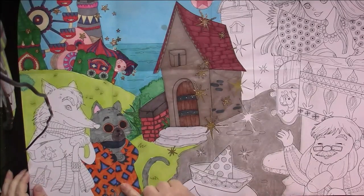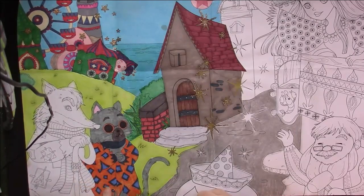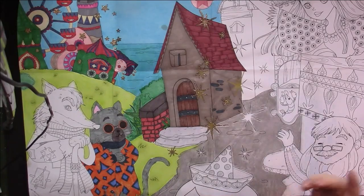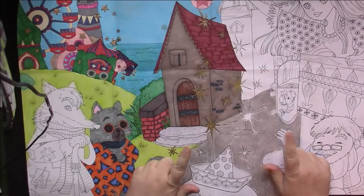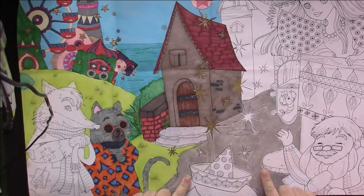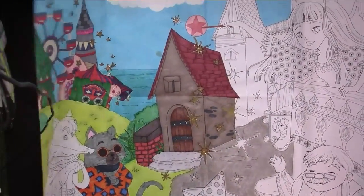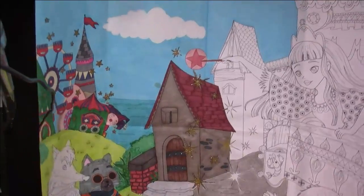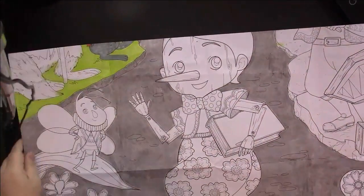So I did, and I kind of colored him as like a cool daddy-o. And then I gave myself the project of coloring in all the pavement. So the pavement goes on this side. Now this is a humongous poster, so I'm going to flip it over. It's folded in half right now. I fold it into fourths when I'm working on it.